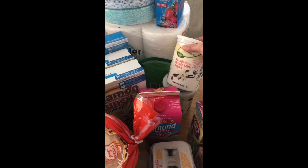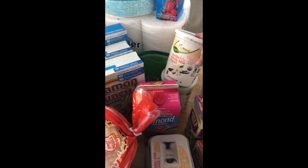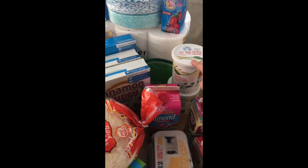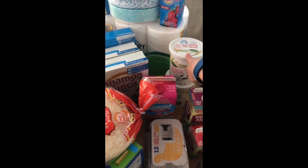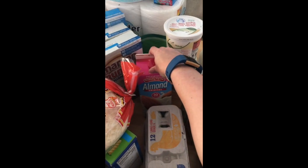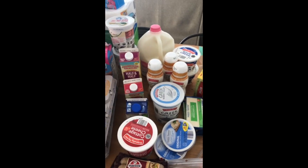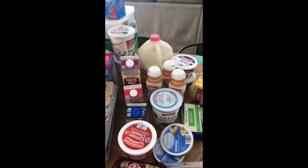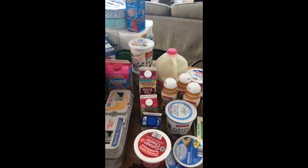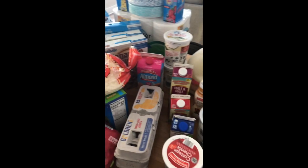This is really good vanilla yogurt that the kids really like. There is still quite a bit of sugar in it, but they do like it, and it has less sugar than the individual yogurts, but it still has a lot of sugar in it. Unsweetened almond milk, which let me tell you the price of that, because I know a lot of people like to get that, and it is very cheap at Aldi. If I can find it, I don't think I can find it. Oh, right there, $1.89.